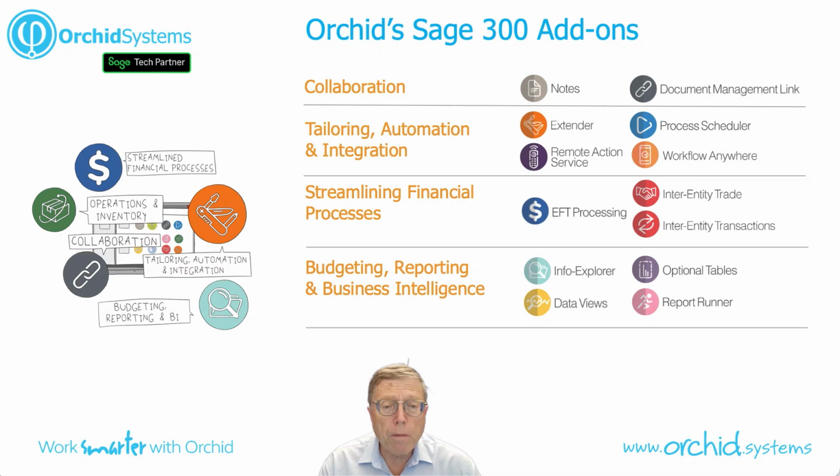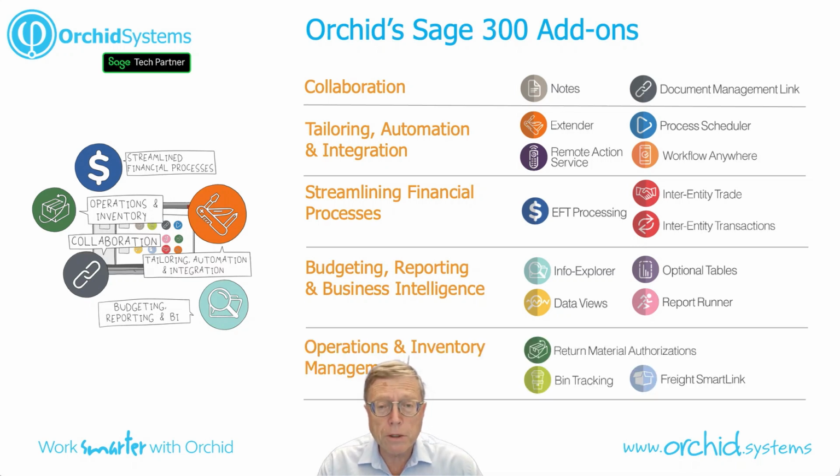Lastly, we have operations and inventory management, which tightly integrates your operational processes into Sage 300 and includes return material authorizations, or RMA, to accurately track returns and repairs from within Sage 300, bin tracking to track inventory items accurately across multiple bins within Sage 300, and Freight SmartLink, which streamlines integration between Sage 300 and your freight carriers.